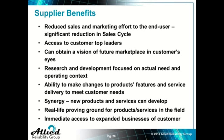This allowed the supplier to obtain a vision of where the customer sees the marketplace is going, where the supplier can help the customer get that vision and create products and services for that. And it gave the supplier a significant advantage over the marketplace with that customer and helping them succeed in the future. That allowed them then to develop and spend research and development dollars on actual needs that companies want, that they're being told, not on things that they may think they need.